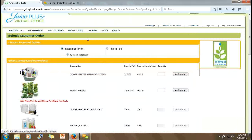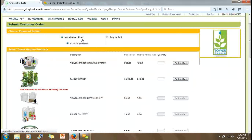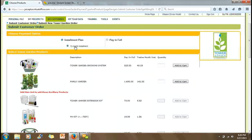Looks pretty similar. You can do an installment plan. The installment plan for this is 12 months. It's interest-free, or you can pay in full. The pay in full price is $525, or they can do 12 monthly installments of $45.25. There is a one-time $50 shipping fee that's going to be tacked on either with their pay in full or with their first monthly payment.